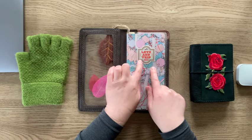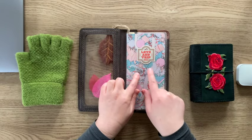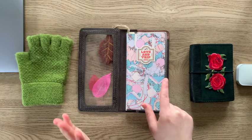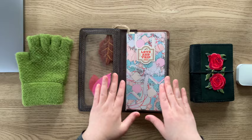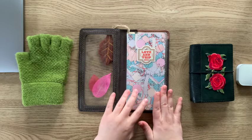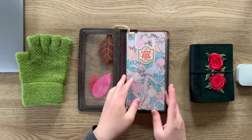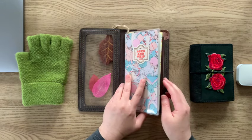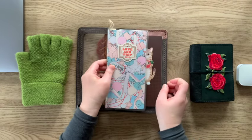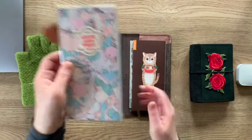And so this is the Love and Trip, one of the stickers from the Travelers Company set for 2025. And I just thought that it looked really great and matched really well with the Tanabata cover this way. And the thing about the plastic cover is that it does add a little bit of bulk, but I've been able to manage to make it fit.